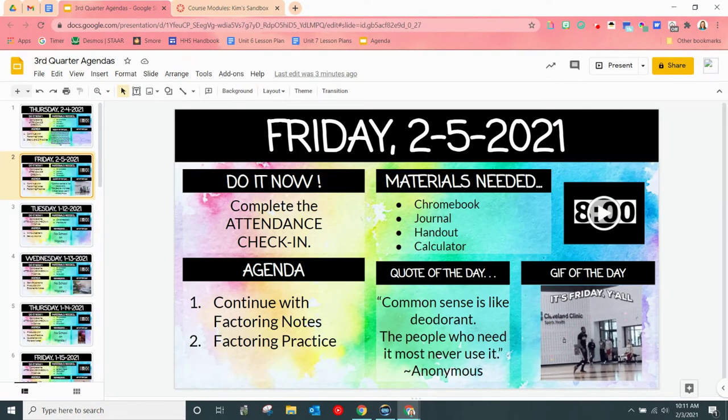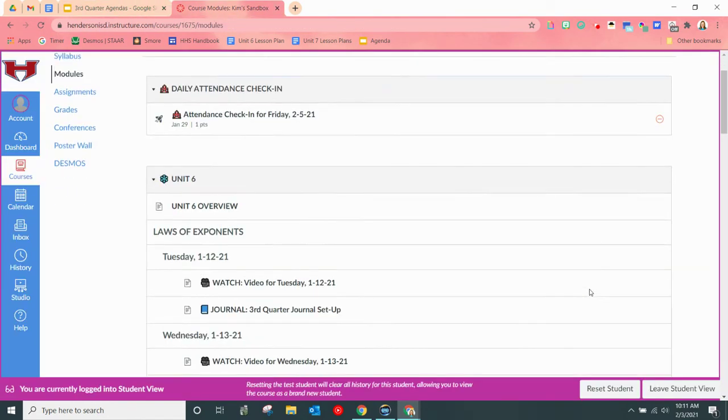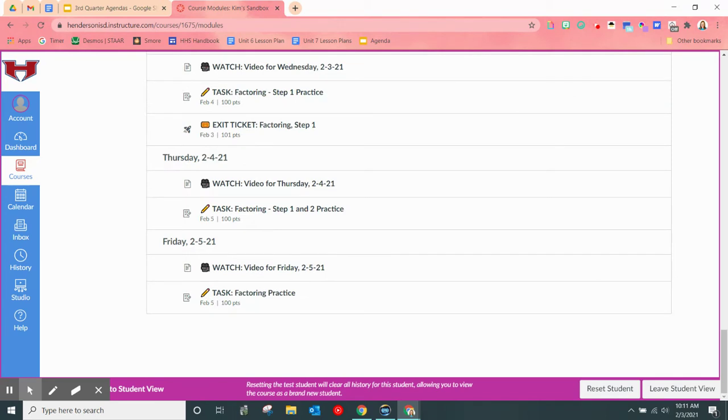Okay, so on Canvas today, what we're doing is at the bottom of the modules page. So we practiced step 1. Hopefully, if you haven't completed that X ticket, make sure you get that turned in. I'm going to put that in the grade book soon. Step 1 and 2 is what we practiced yesterday. Remember, we filled out the X, we found the magic combo numbers, and we filled in the box. Today, we're going to put it all together, and we're going to practice all 3 steps together.